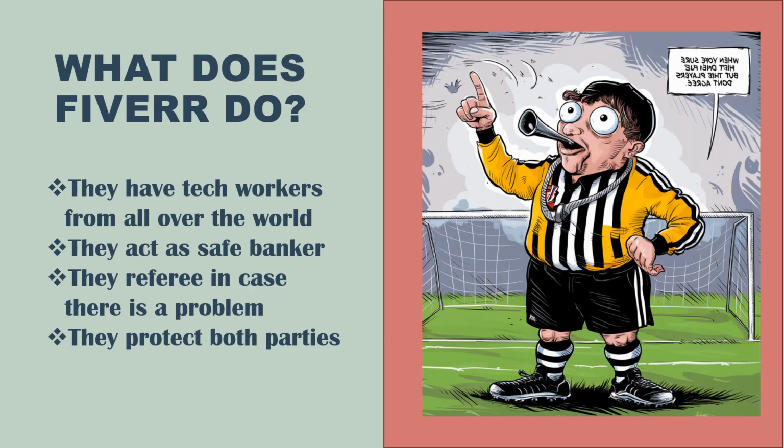So what role does Fiverr play in this? What does Fiverr do? Their website has organized professional talent from all over the world that you have access to. And they have organized everything into subgroups, and the website is searchable with keywords. They also act as a safe banker.